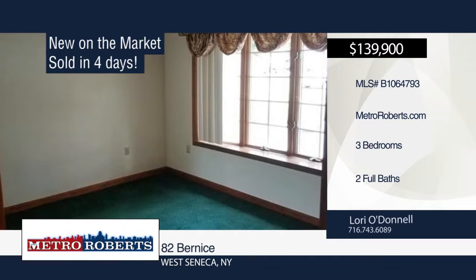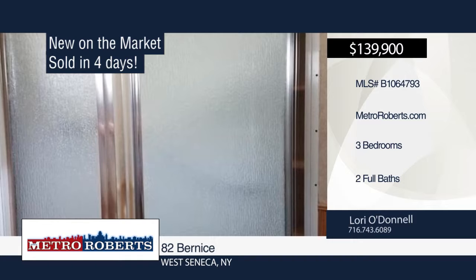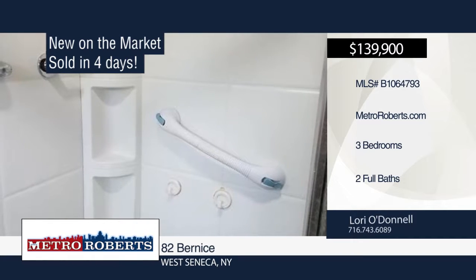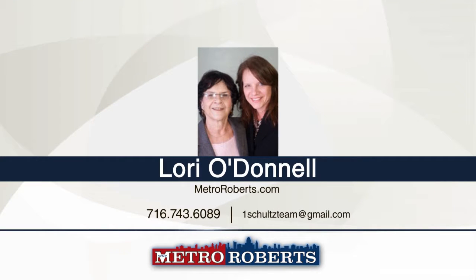Other features include two full baths, first floor laundry, newer furnace, and hot water, and a second bath that is handicap accessible. Lori O'Donnell sold this West Seneca home in 4 days, and she can do the same for you. Give Lori a call today to create a customized marketing plan to sell your home.